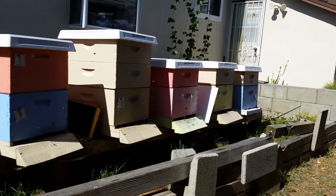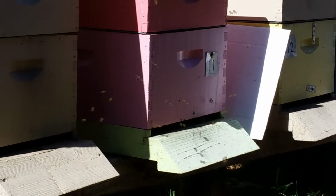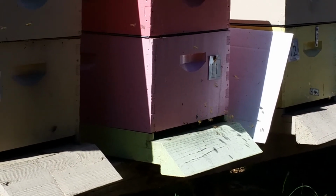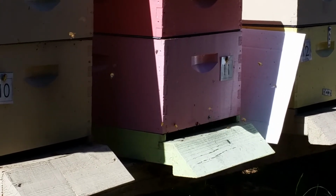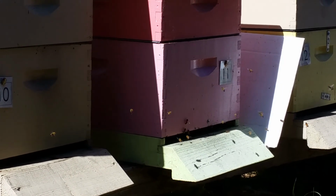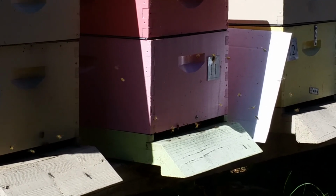Now down here, hive number 11 is a much smaller hive. But those bees are also doing an orientation flight. You can tell by the way they hover out in front of the hive. Even though there's no backup at the entrance, there's plenty of room. You can see that oftentimes they'll hover there before they head out. And it's for the same reason. They're just orientating themselves.